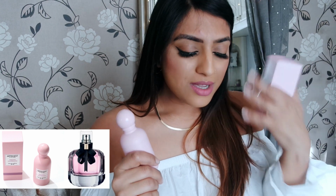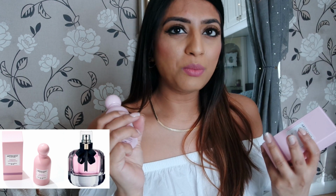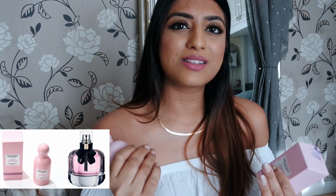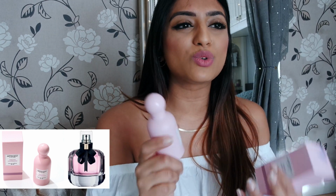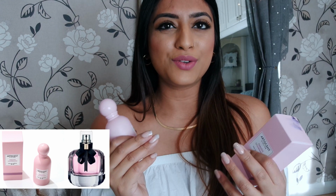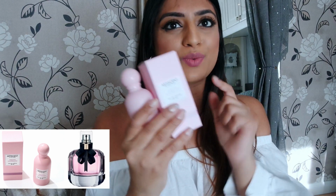Similar to YSL, it's missing a little bit more of the berries aspect in this one, and probably just slightly more fruity. I think it's a bit more sweet fruity, compared to the real one, which is a bit more zesty fruity, if that makes sense. But yeah, no. This is one of my favourites.